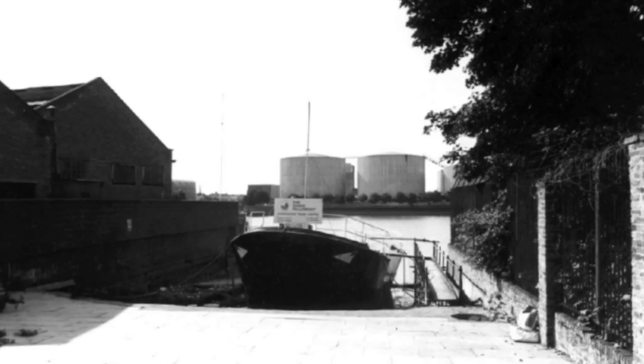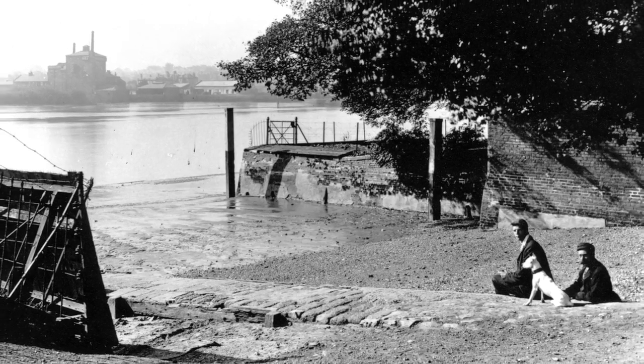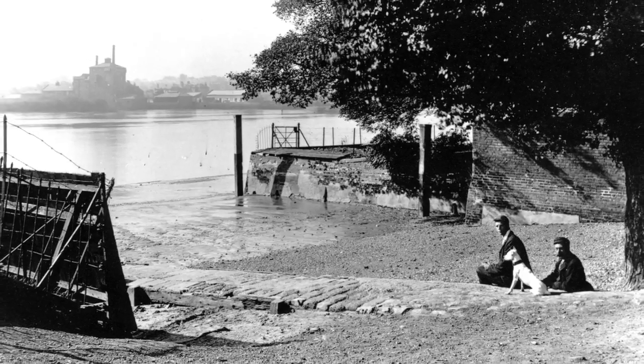The Broomhouse dock was an access point to the river with a slope to allow horses and carts to get to the foreshore to load or unload barges.